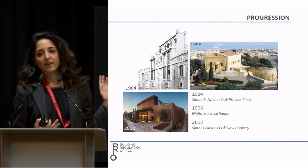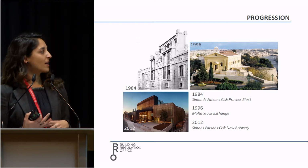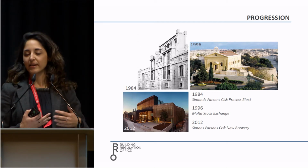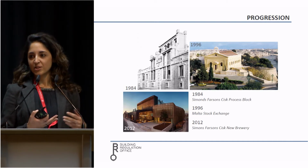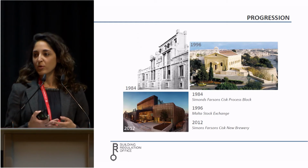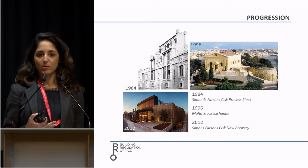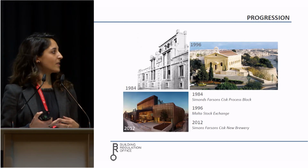The buildings on the left are forming part of a brewery. The architecture of the building and the form of the building is reflecting the environmental strategy that was adopted in that building. They both use buoyancy-driven natural ventilation and the thermal mass of the building to provide natural cooling.